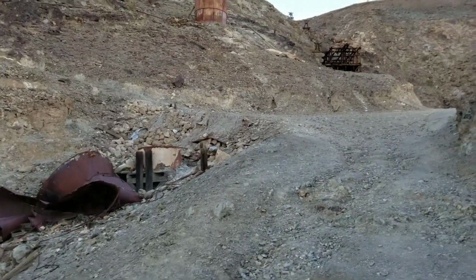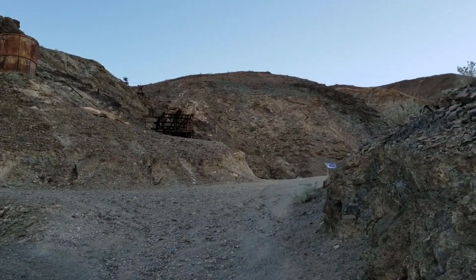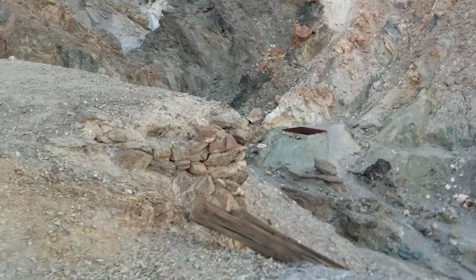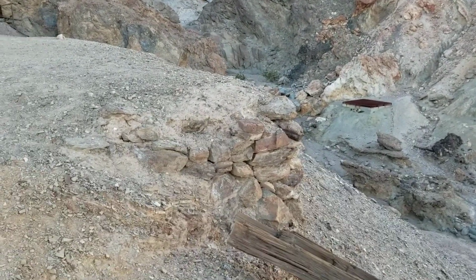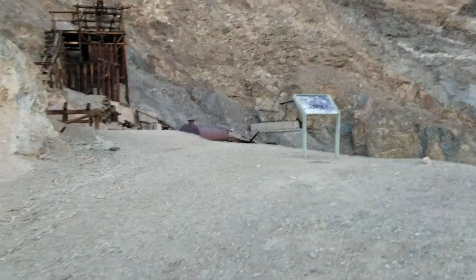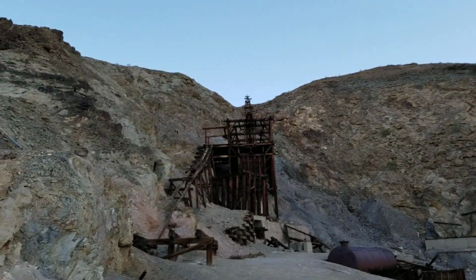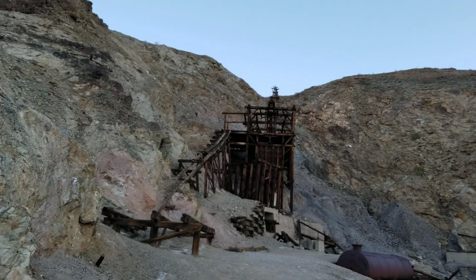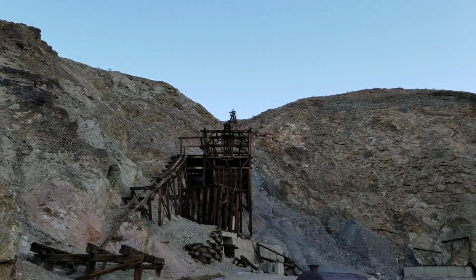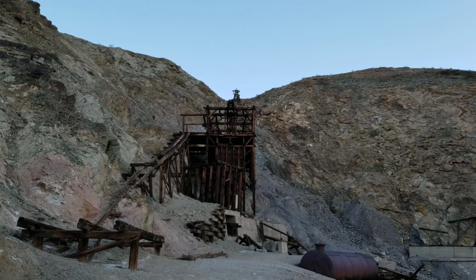More debris in the wash as we approach the lower end of the aerial tramway ahead. And you can see here how fortified a little bit, somebody laid this rock, and it was very important to them to have this area stable, because this is the base of the aerial tramway right here. And yeah, pretty rickety.